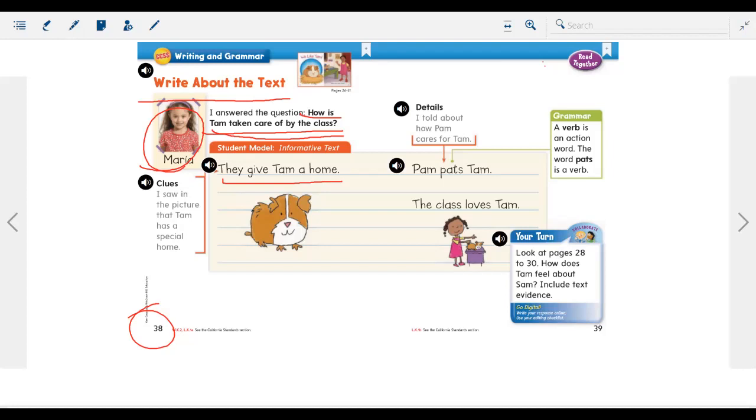Now, we are going to write details here. And that's what Maria did. It says, I told about how Pam cares for Tam. I told about how Pam cares for Tam. Pam pats Tam. The class loves Tam.